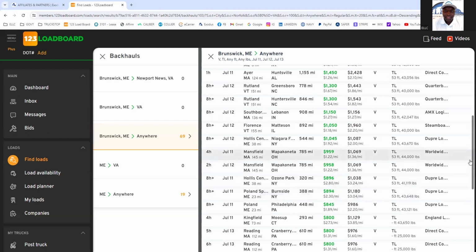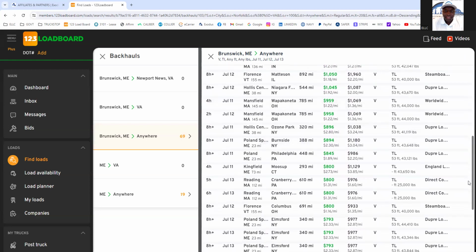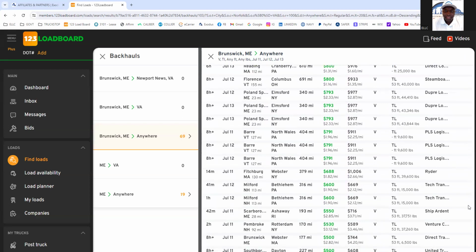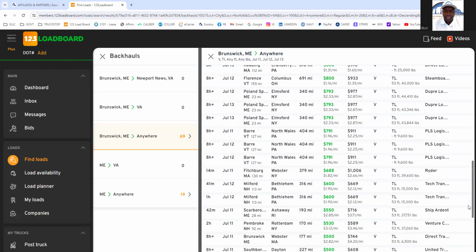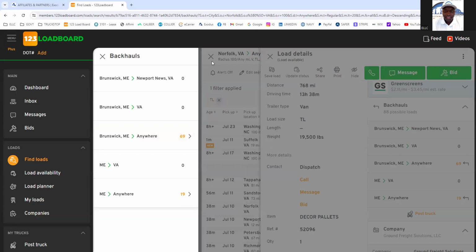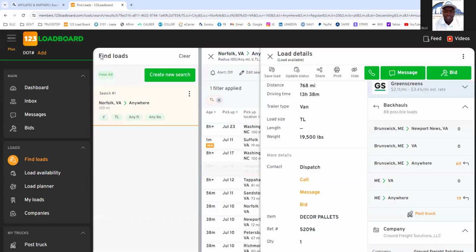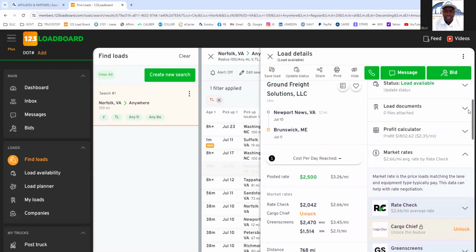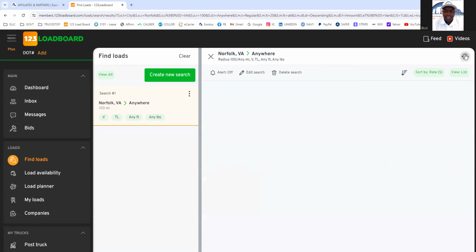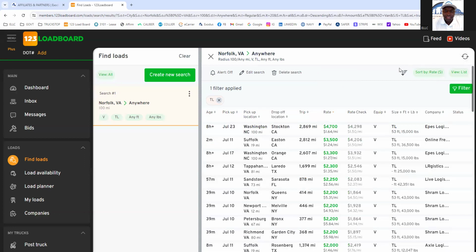So things like that you want to be mindful of for your carrier, okay? Getting them out and back and forth. So that's the backhauls feature. Click out of that. Okay, the backhauls. Back to the load details of the original lane, which is the Newport News to Brunswick, Maine. We're back here. We'll close this window out. And now we're back to our regular result set. Let's refresh this. Okay, and then go from there.